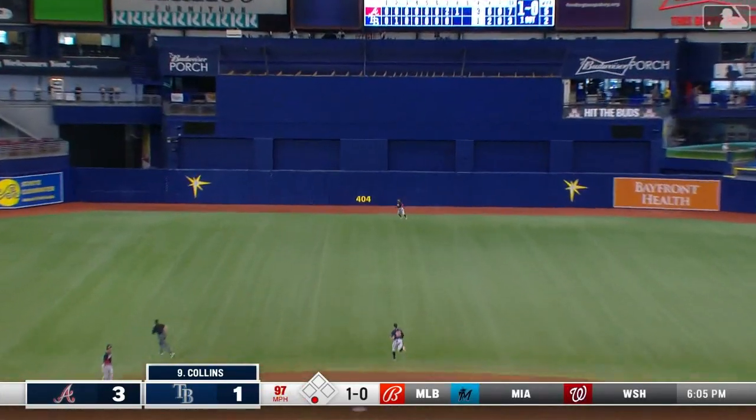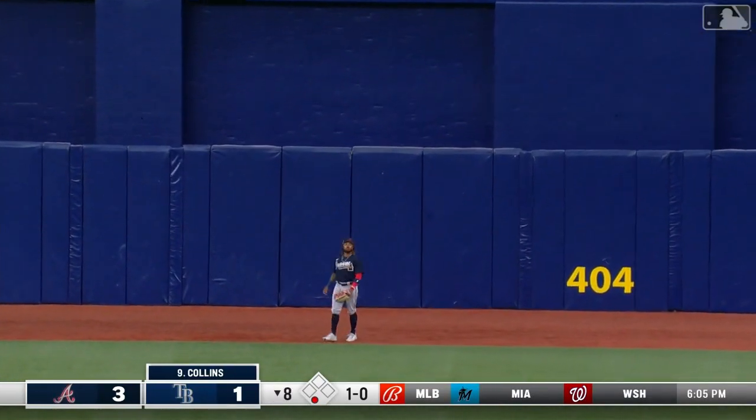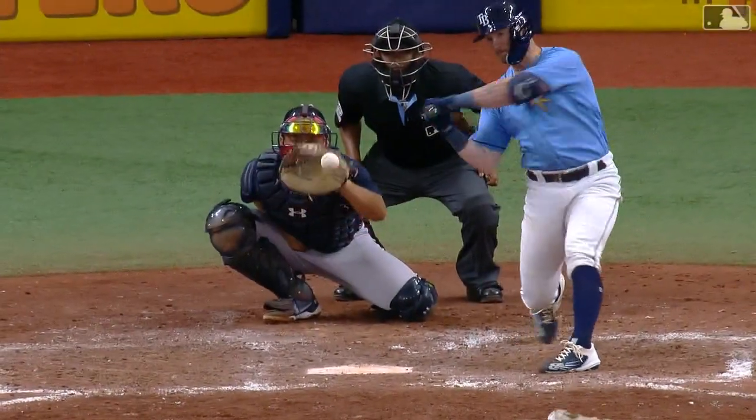High shot back into straightaway center. Harris out by the 404 marker, and that baby's gone. Collins hits one out to straightaway center to make it a 1-run ball game.